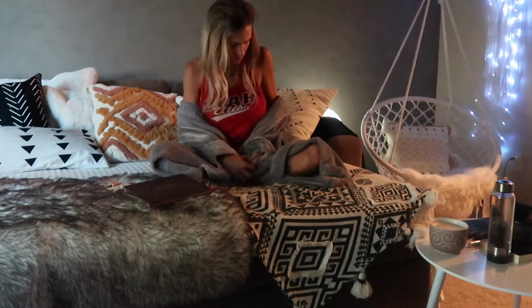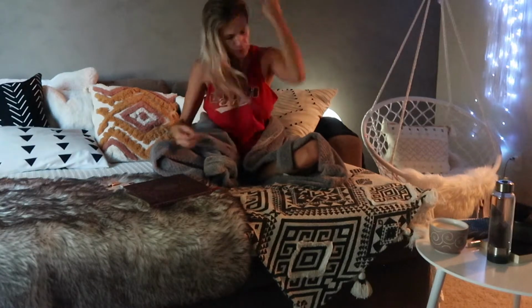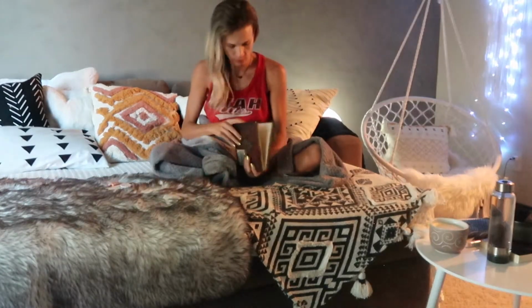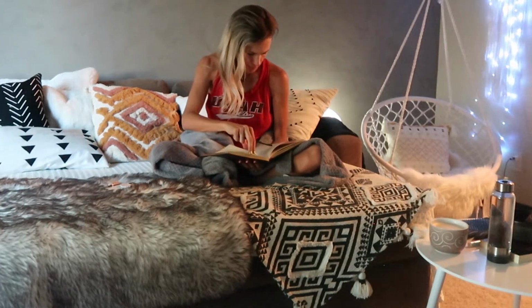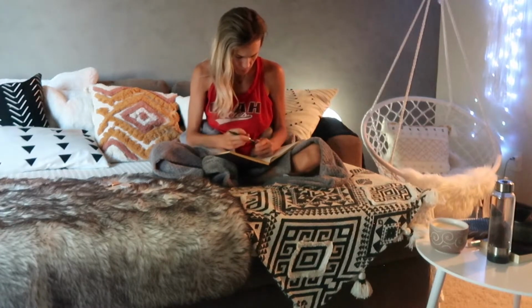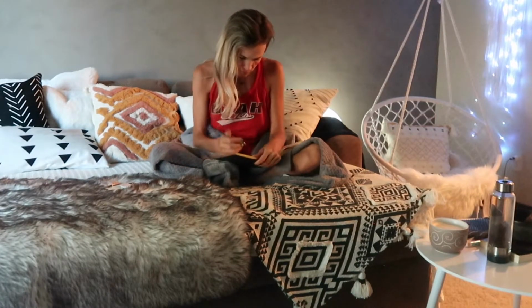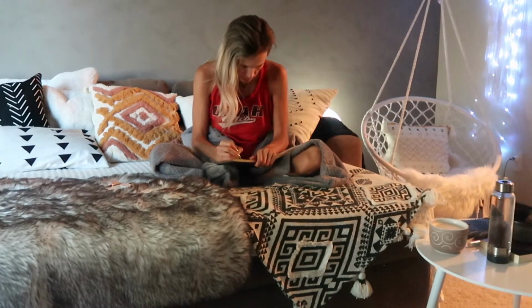I'm going to do just a page or two of writing. I like to write about gratitude. I just want to start my day off with gratitude in my heart and even write down some of my intentions for the day. And if there are any negative thoughts or emotions that I'm feeling, I'll take the time to work through them.